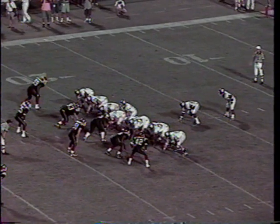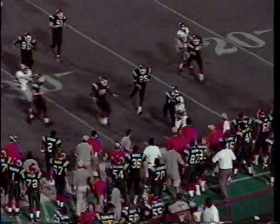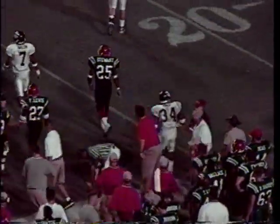First down and 10. Hash to the right side. They're showing handoff, and it's going to go to Hall. Hall's breaking it out this way, wide to the left side, stiff arms a man, runs him into the sideline, and out of bounds he goes at the 28-yard line. That was Fred Lewis again.